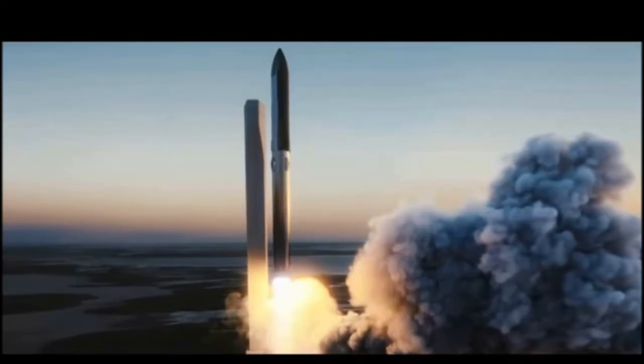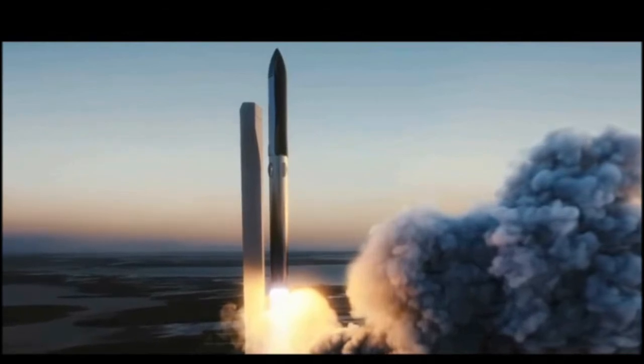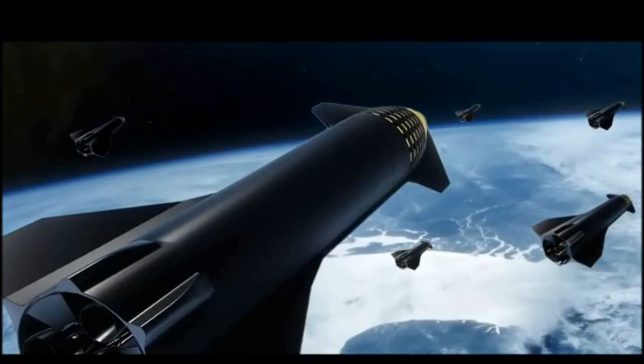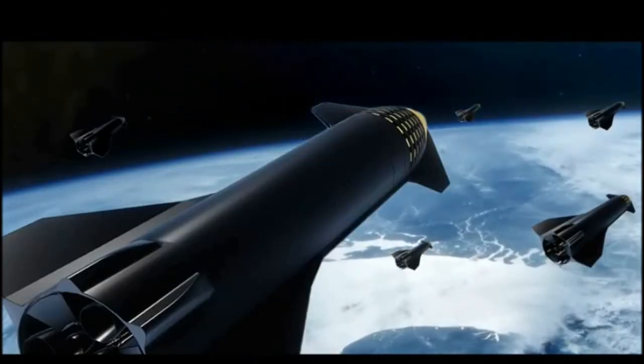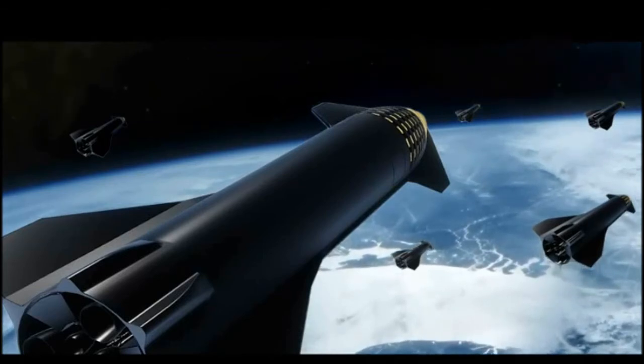A fleet of Starships full of fuel, cargo, and passengers is waiting in low Earth orbit. When the launch window opens, they fly as a fleet to Mars. The spacecraft are able to support and dock with each other if needed during the 7-month journey.